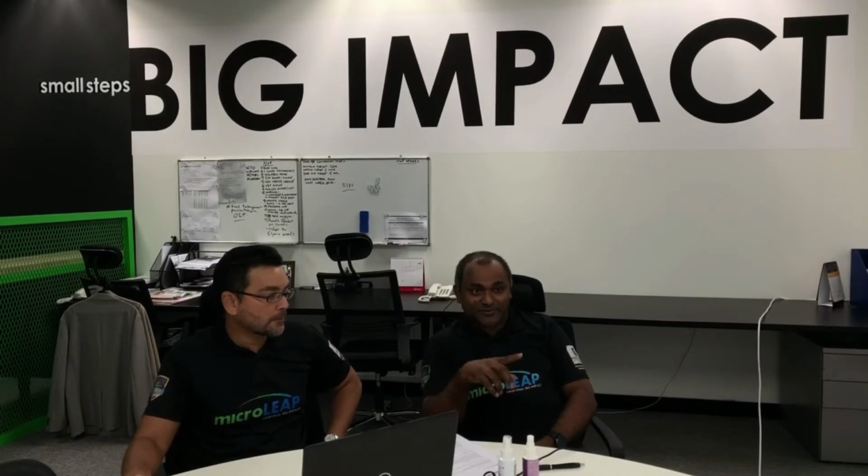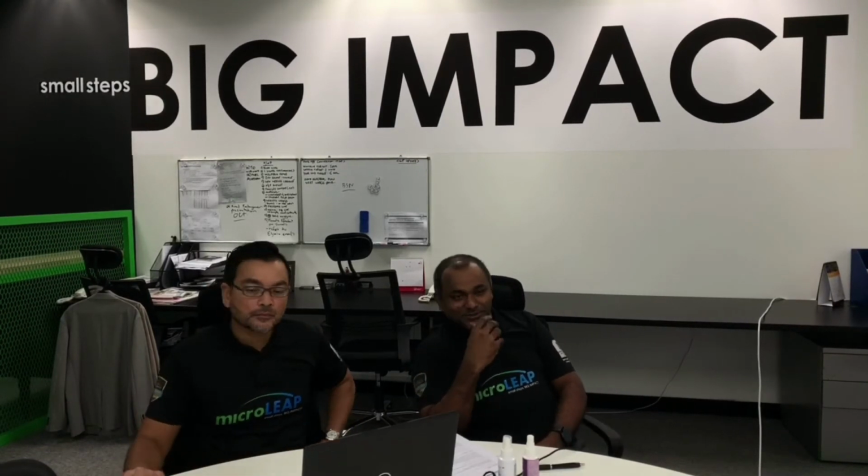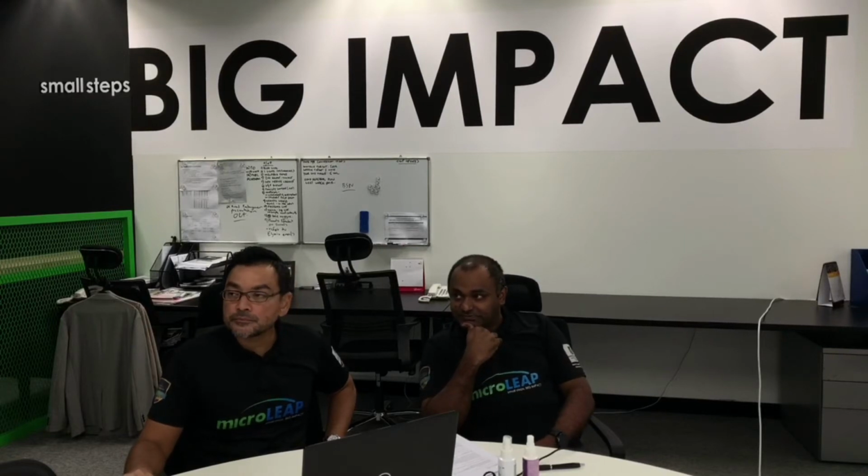Minimum investment amount is only 50 ringgit, and we also give you a 10 ringgit free credit which you can use on our platform. And for every referral, you also get 10 ringgit. Both are microLEAP credits that you can use on our platform only, not to withdraw. We are not some Tunai Rakyat wallet from the government, so make sure that the 10 ringgit is utilized on microLEAP. Can you also add on what type of investors that we're looking for?